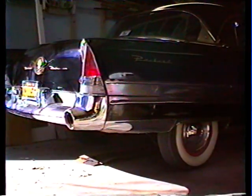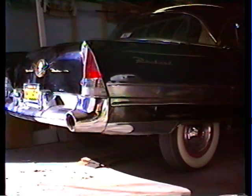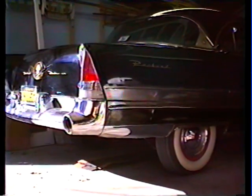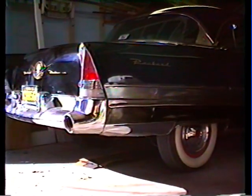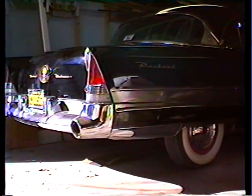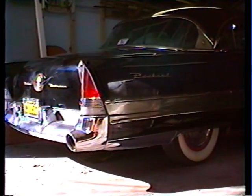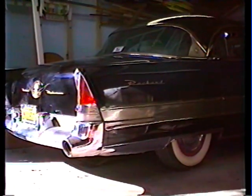I just put it back in the garage and sat on the back end so the leveler would work. It starts now to come back down. So there you are.